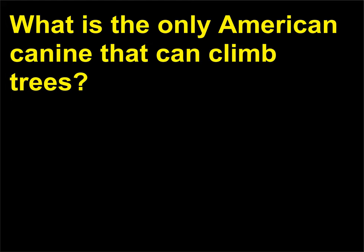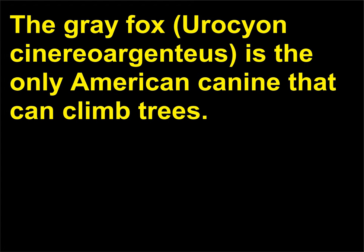What is the only American canine that can climb trees? The gray fox, Urocyon cinereoargenteus, is the only American canine that can climb trees.